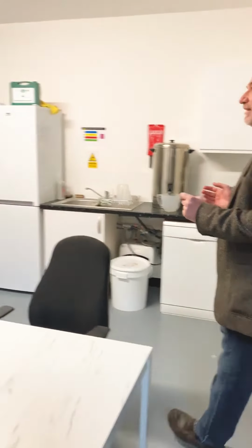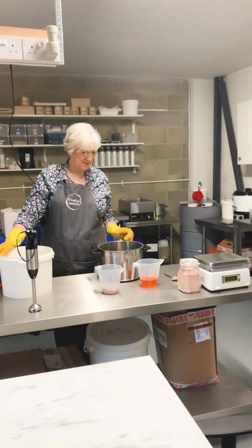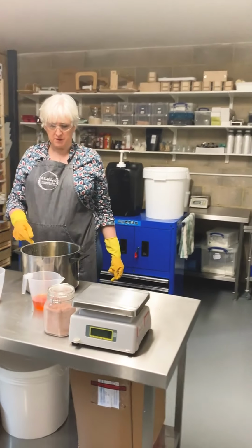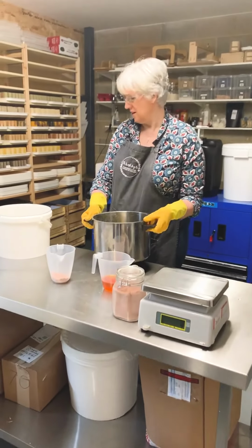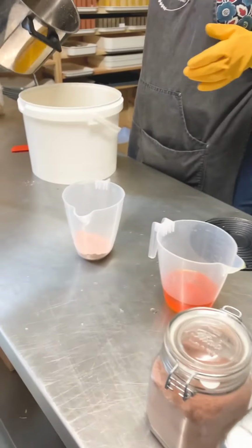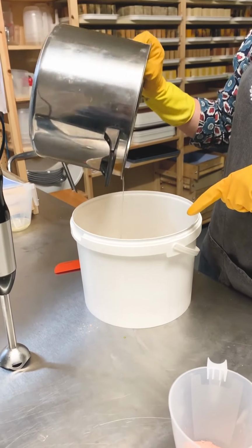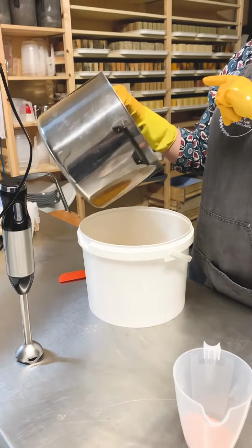So hello Jane. So Jane is about to make, I think, some facial bars. Yep, sunflower rose clay facial bars. So I'm just mixing the oils together to do that. In this pot we've got coconut oil and shea butter, which is solid at room temperature, so I've had to melt it, that's why it's in the saucepan.